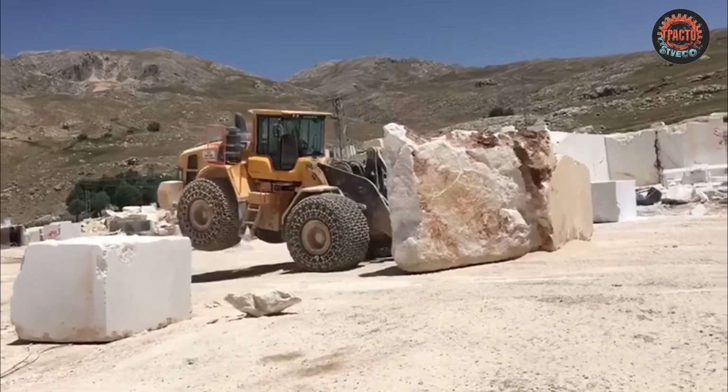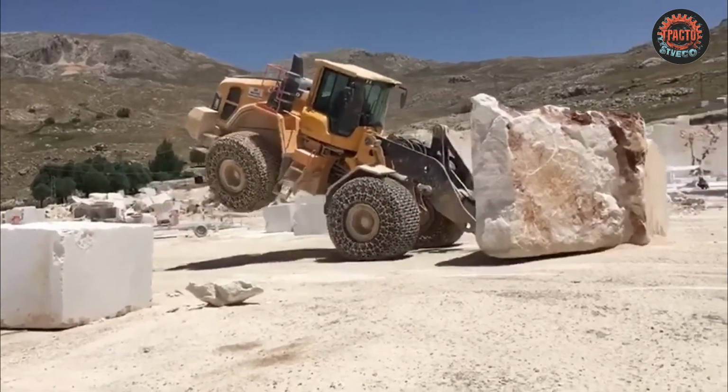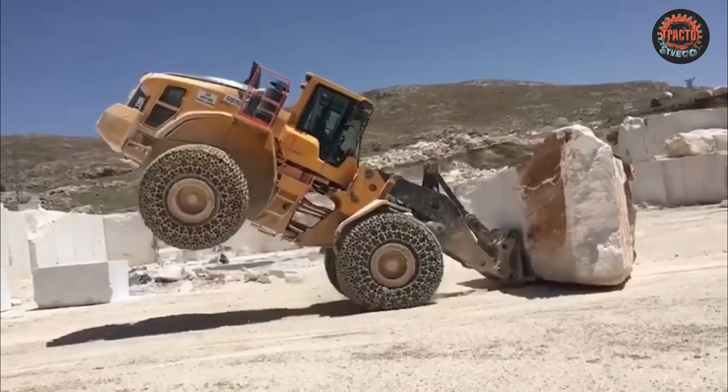This Volvo loader is unstoppable with that massive rock. This operator deserves a raise. Moving a 100-ton rock on 2 wheels is no easy feat.